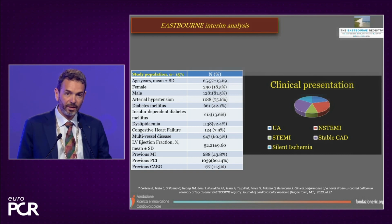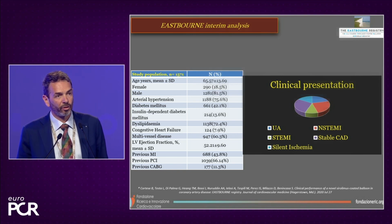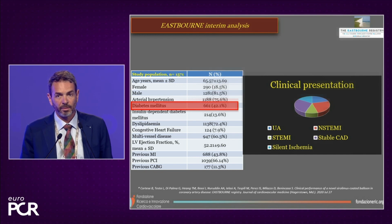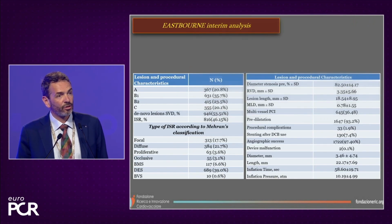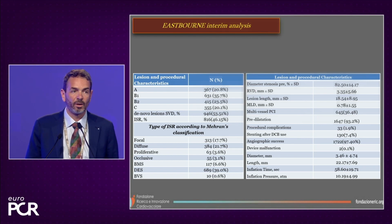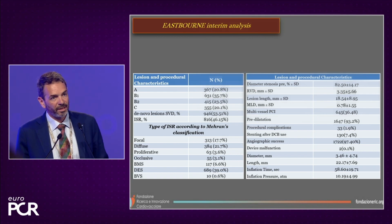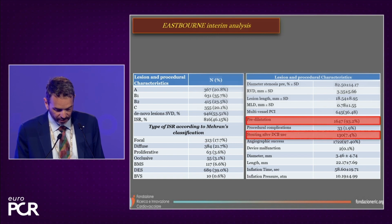The clinical presentation of the interim analysis, I cannot disclose the final results. You may imagine why. The clinical presentation was 55% acute coronary syndrome and 45% stable coronary artery disease. Diabetes is well represented. More than 40% of the patients have diabetes, and multivessel disease is occurring in 60%. De novo lesion in this registry is quite high. It's more than 55%, more than any other registries on DCB. In-stent restenosis is 46%. And I have to tell you that in the last few months of enrollment, there was an increase. 75% of the patients enrolled were native vessel disease and only 25% in-stent restenosis. So this is something that is showing a change in the paradigm and in the mindset of the interventional cardiologist.